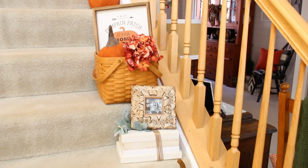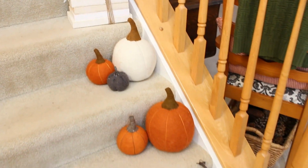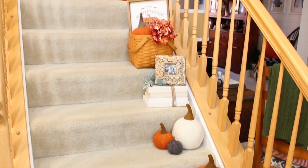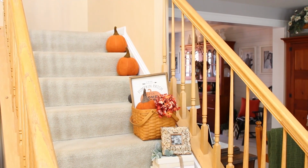I have some really big ones that I have in the living room, and I just love the way they look. I always like to create my own little pumpkin patch going up the steps here. I just think that it looks so welcoming when you come into the front door.